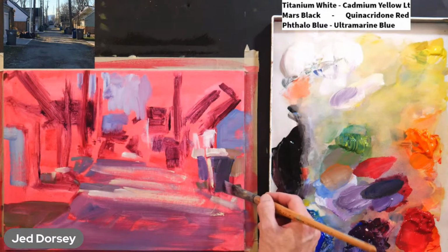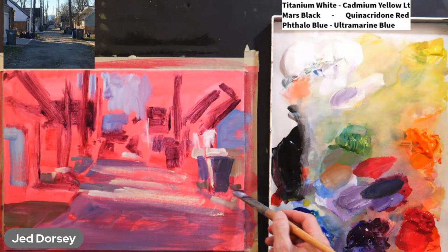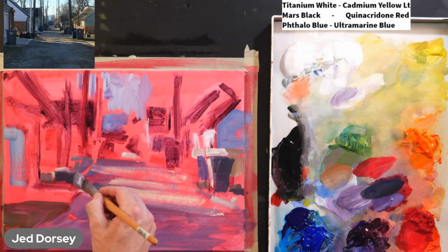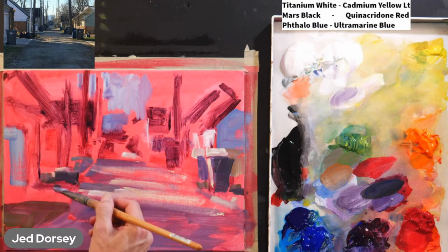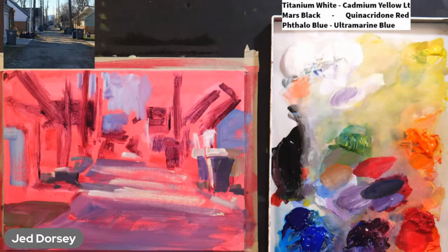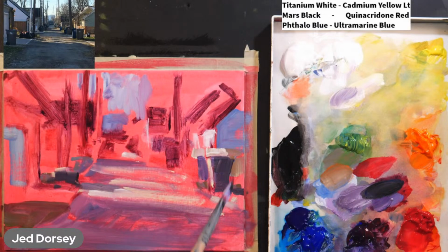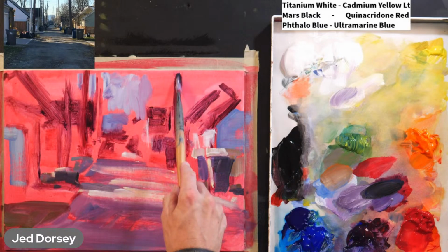Valerie says, "I realize how much joy taking time to paint and be creative is. Great for my mental health." Yes, absolutely. That's one thing we talk about all the time around here, is how good it can be and how it's a good way to express yourself, for sure.